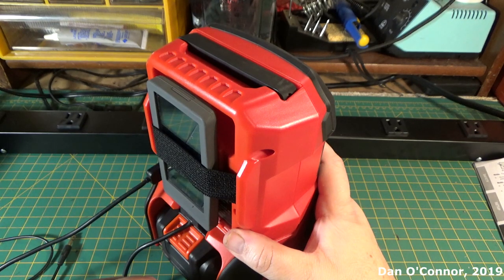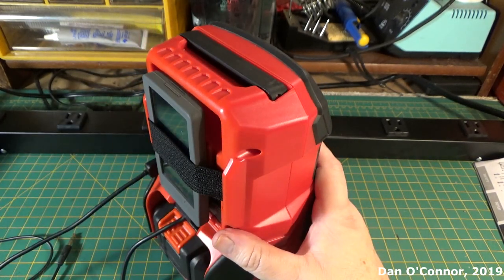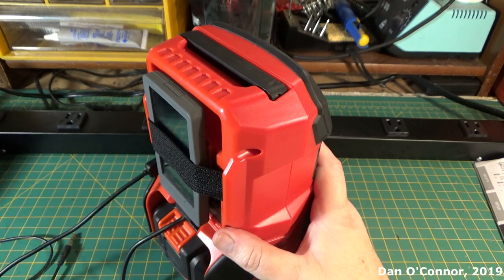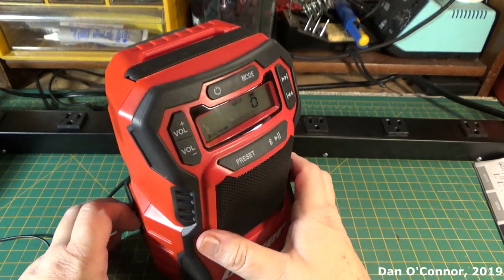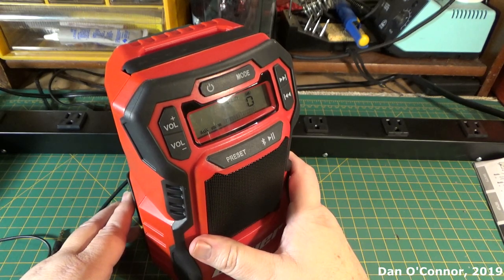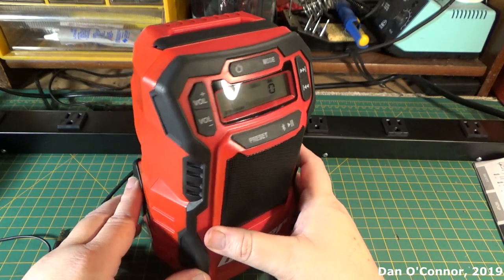If you happen to be in the Bauer line at Harbor Freight, where you already have a $20 charger and you already have a $40 3-amp battery or a $20 1.5-amp battery, you're a large part of the way there. Everything else is just a novelty.